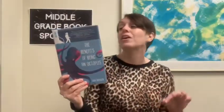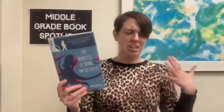And our last one for this week is The Benefits of Being an Octopus. Now, Zoe's in 7th grade living in rural Vermont, and she feels that she's being stretched way too thin. Not only is she a student and everything that comes with that, from homework to tests to just trying to survive middle school, but then she has to take care of her 3 younger siblings after school and into the evening while her mother's at work. There's usually not enough for them to eat. Rarely do they have clean clothes.